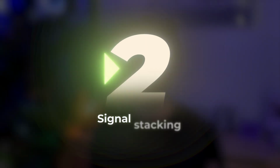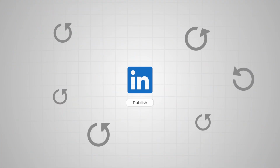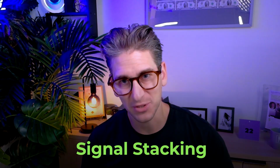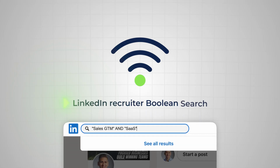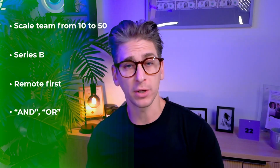Step number 2, this is something called signal stacking. Now, unfortunately, here's what 99% of companies do. Need a job, post it on LinkedIn, and just wait. Here's what we do. We call it signal stacking. So you're going to incorporate multiple layers of different search signals throughout your search. Start with layer 1. This is a simple LinkedIn recruiter Boolean search. Use search points like scaled team from 10 to 50, series B, remote first. Use and or, and this will help you find the right audience on LinkedIn.